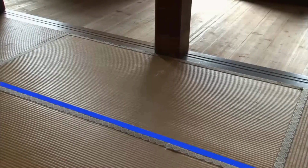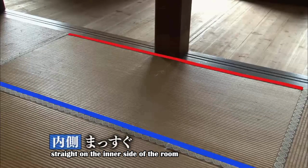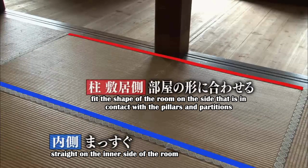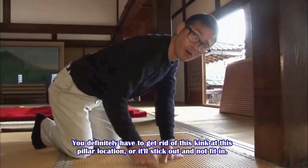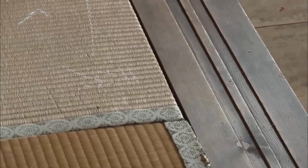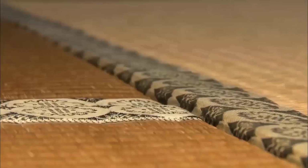Tatami are straight on the inner side of the room and fit the shape of the room on the side that is in contact with the pillars and partitions. You definitely have to get rid of this kink at this pillar location, or it'll stick out and not fit in. There are other gaps and unevenness.